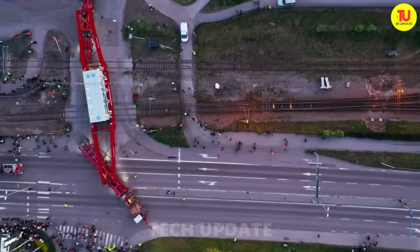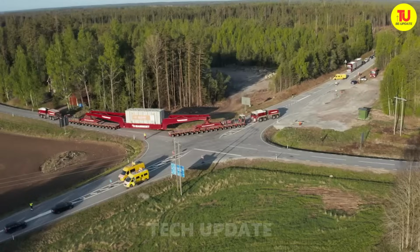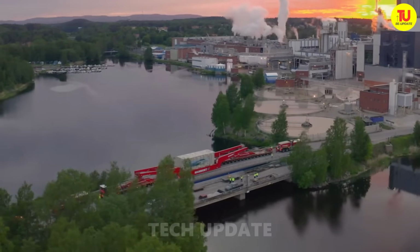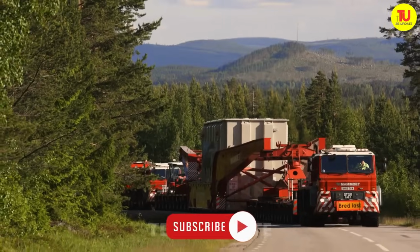And let's not forget the final stretch, a 74 kilometer journey through Norway's breathtaking landscapes. Imagine witnessing that convoy roll through. It must have been a sight for the ages.